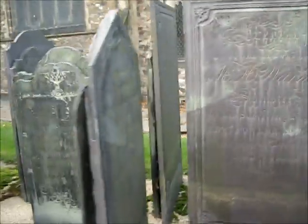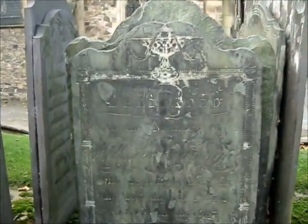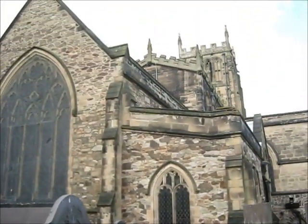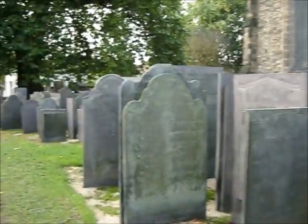Here I am inside the graves! And they're all these amazing tall slate graves. Wow, look at that one. Gonna have to definitely start getting my camera clicking for some amazing shots here. Goes all the way around.